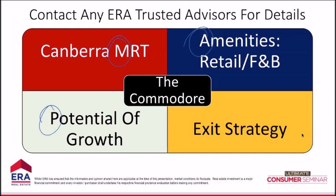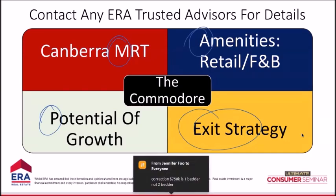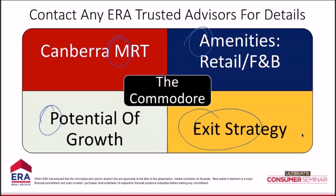And of course, do you have a strategy to exit if you choose to in the future? The obvious answer is yes, because of the number of HDB upgraders around you, that will support the demand for your particular condo, the Commodore.